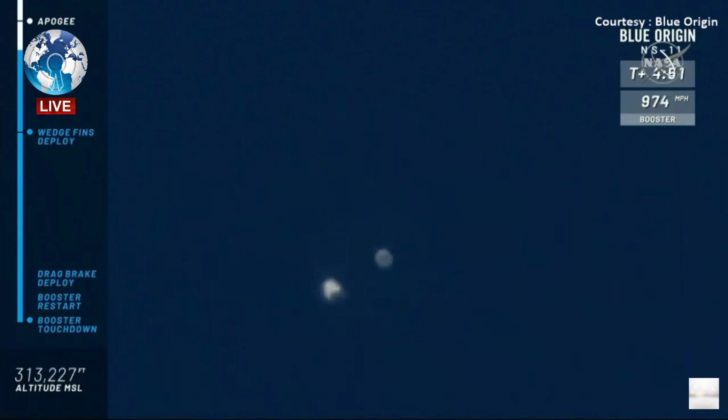It's coming. All right. The two craft are headed home. The booster on the left, the capsule on the right. The booster is going to beat the capsule home because it's more aerodynamically shaped than the capsule, which has kind of a blunt end to it.